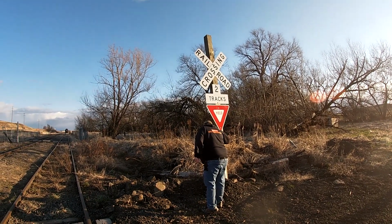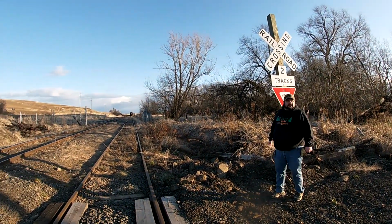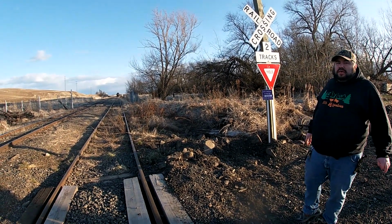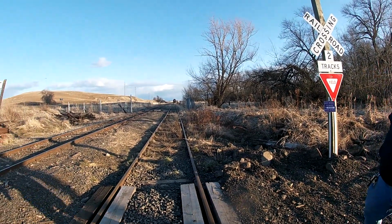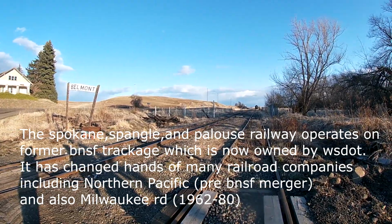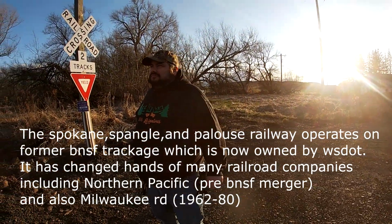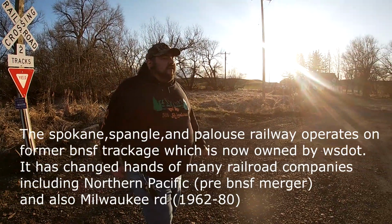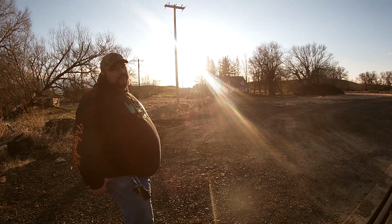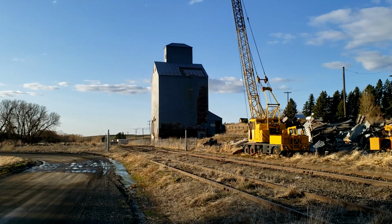It is the Spokane-Spangle-Palouse Railway. That's what the railroad is here, and it's a branch of, I believe, either Burlington's line here, or Union Pacific's line. I'll have that for you at some point. It'll pop up below. So down in the basin here, there's the grain silo.